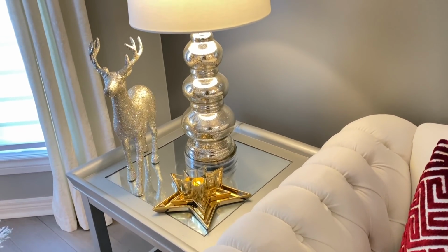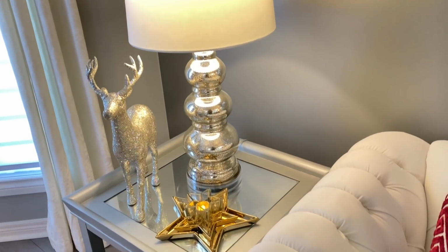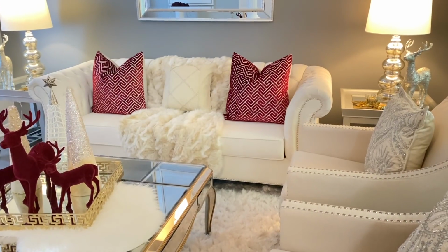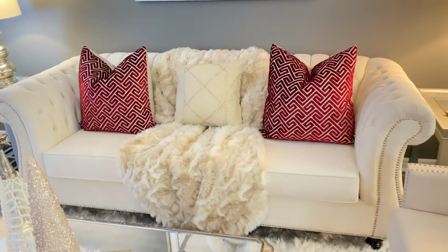If we move over to the other side table, it is the exact same setup as the first. Now let's go over and take a look at what I have on the couch.